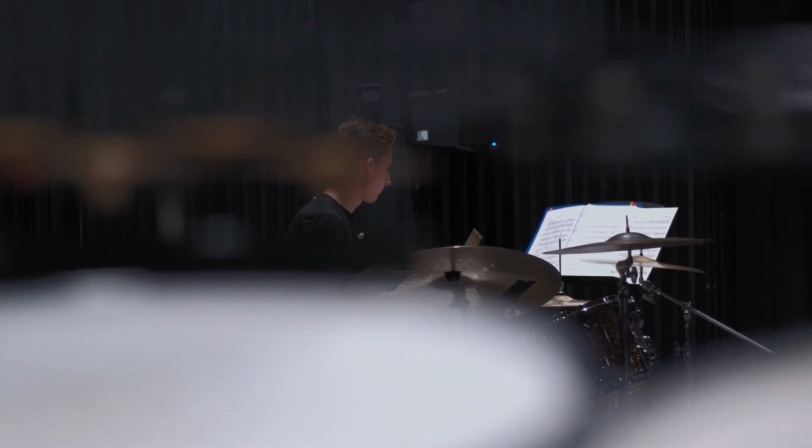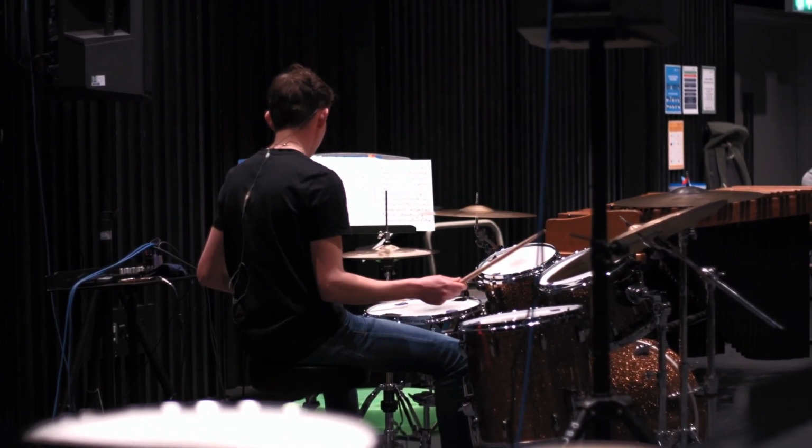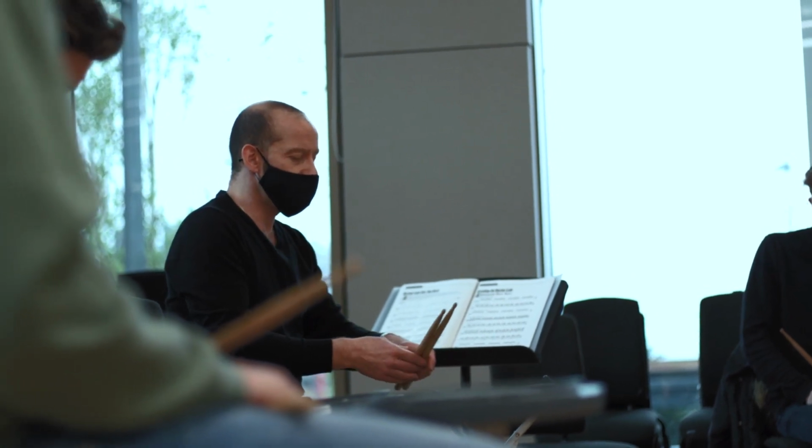We also have, in the drum kit side of things, Dave Elliott, who is a phenomenal musician. Just a great all-rounder, really, really superb. He plays everything, and we're lucky to have him here teaching on drum kit. We also have Charles Ashby, who is a phenomenal Latin and Cuban player. He's really well versed in Brazilian music as well. Phenomenal all-rounder again, great kit player.